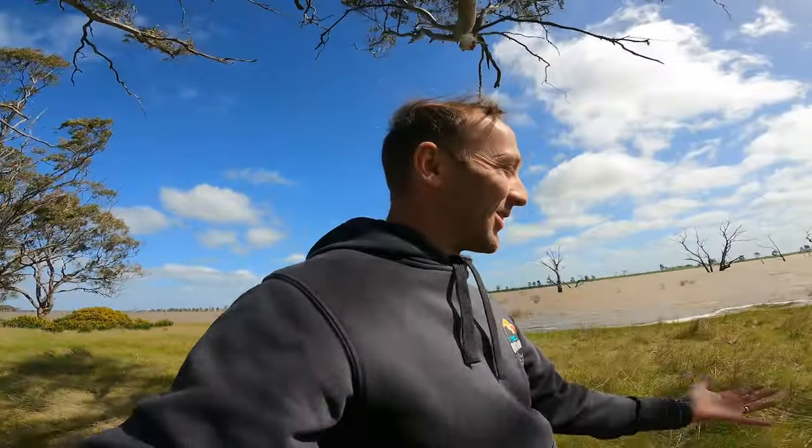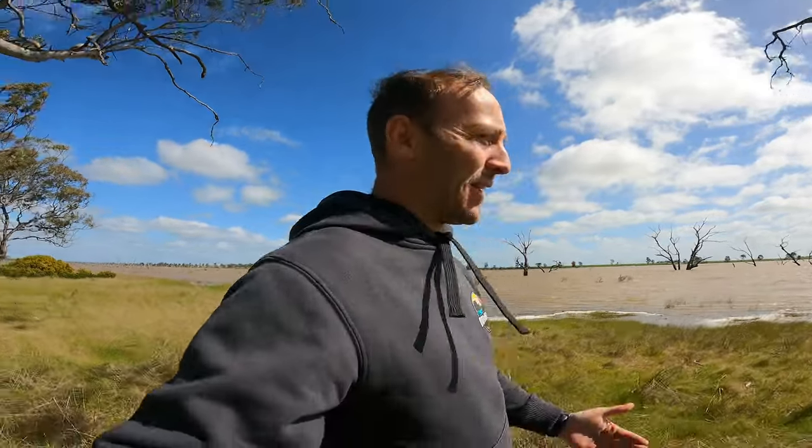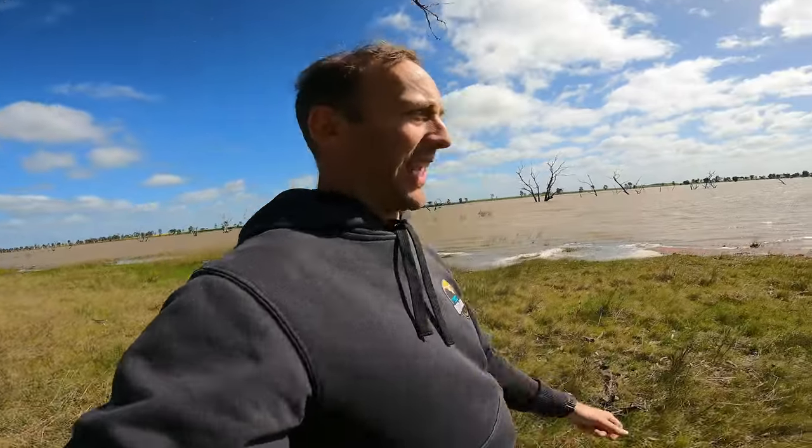Again, wrong side of the lake today, blowing an absolute gale. This is why the Windy app is so important. I'm gonna say it yet again, but check out this great spot to camp.